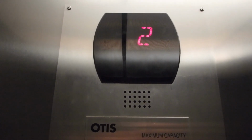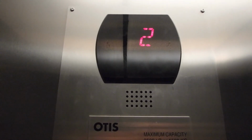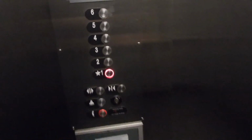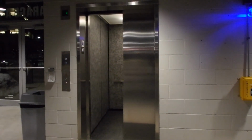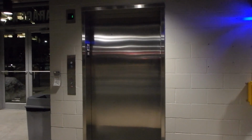The floors are actually pretty tall in this garage. Stops much more gently down here. Alrighty. And there it goes. That was the elevator. Hope you enjoyed it.